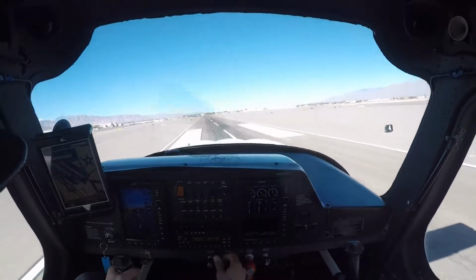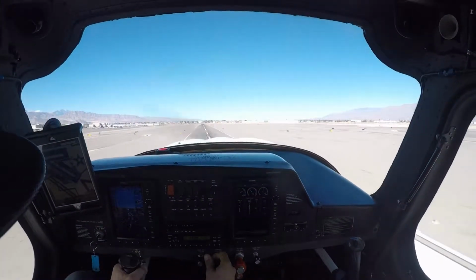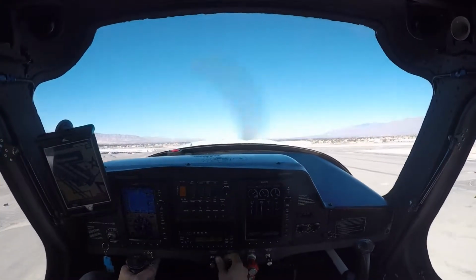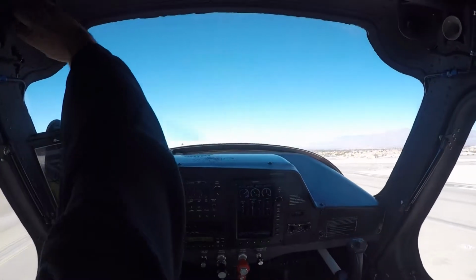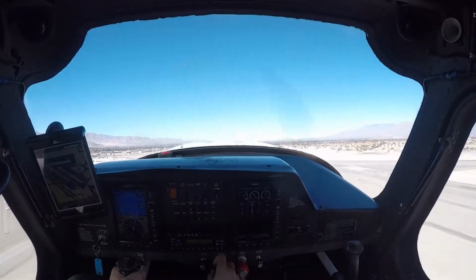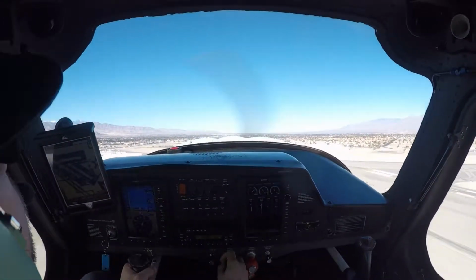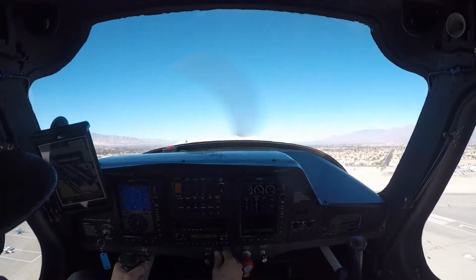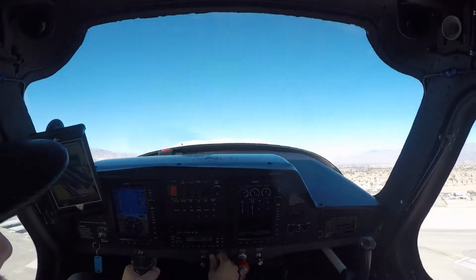Tower, 20 November is ready at the end. Cessna 20 November, runway 30 right, clear for takeoff. 30 right, clear for takeoff, 20 November. Skycatcher 507, you're number 2 to follow Cessna on a right crosswind turn, runway 30 right, clear for the option.